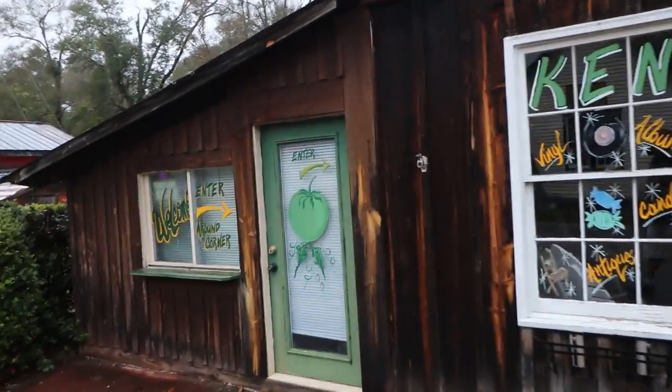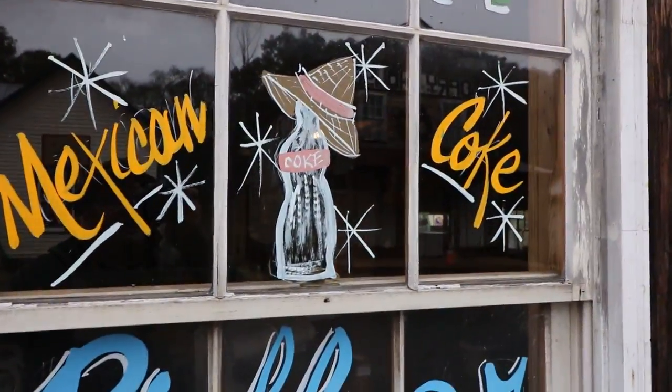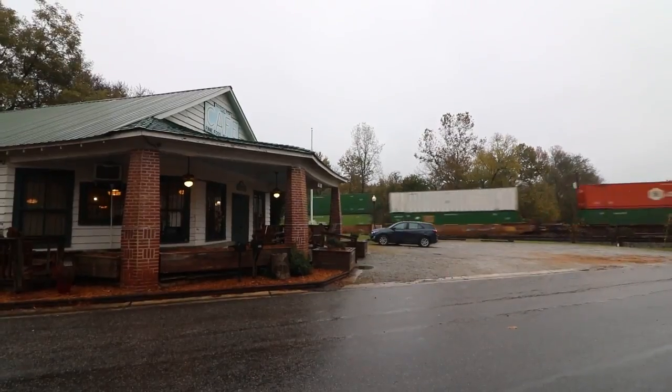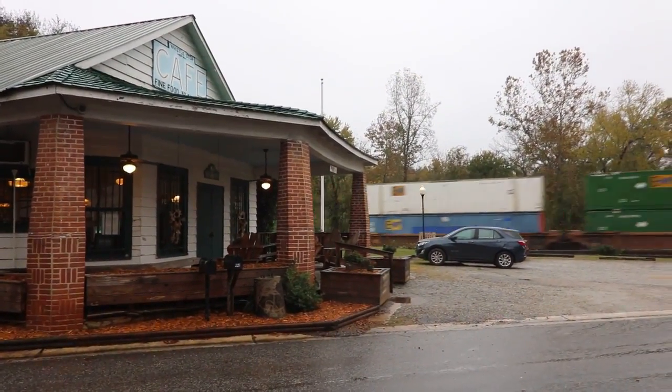A lot of these buildings are little shops now that kind of cater to fans of the movie. That big green tomato right there. And they sell Mexican Coke. And you can tell that it's Mexican Coke because it's wearing a sombrero. Yes, the train still goes by here at the Whistle Stop.